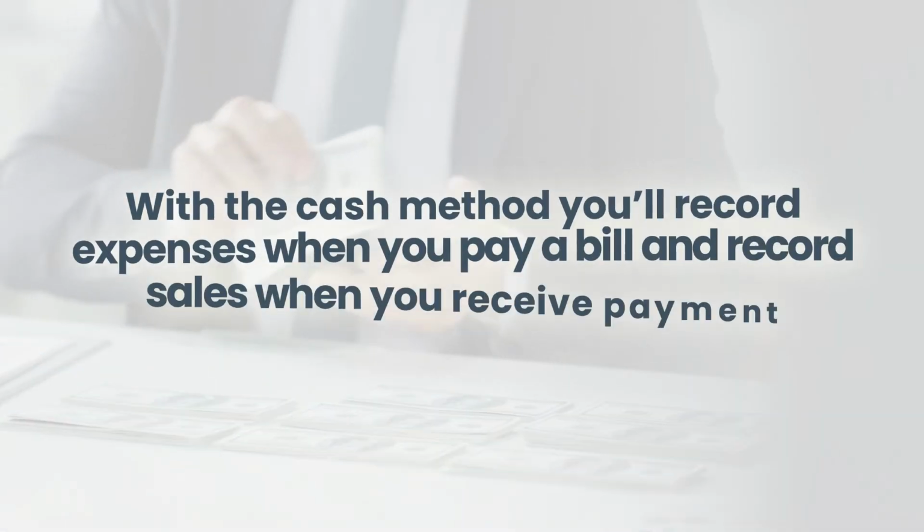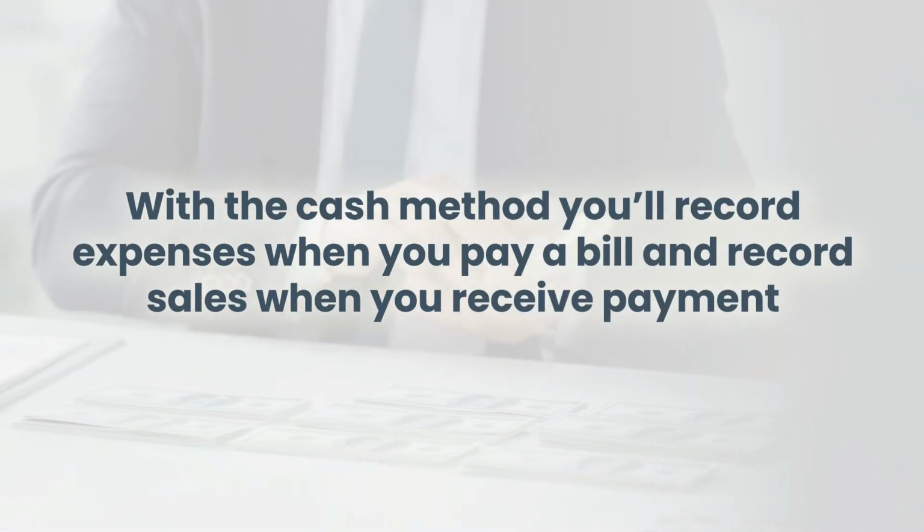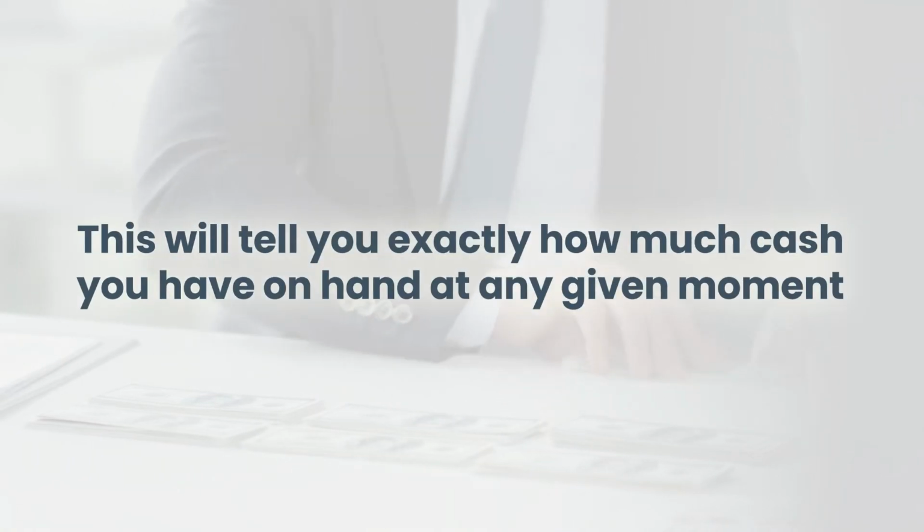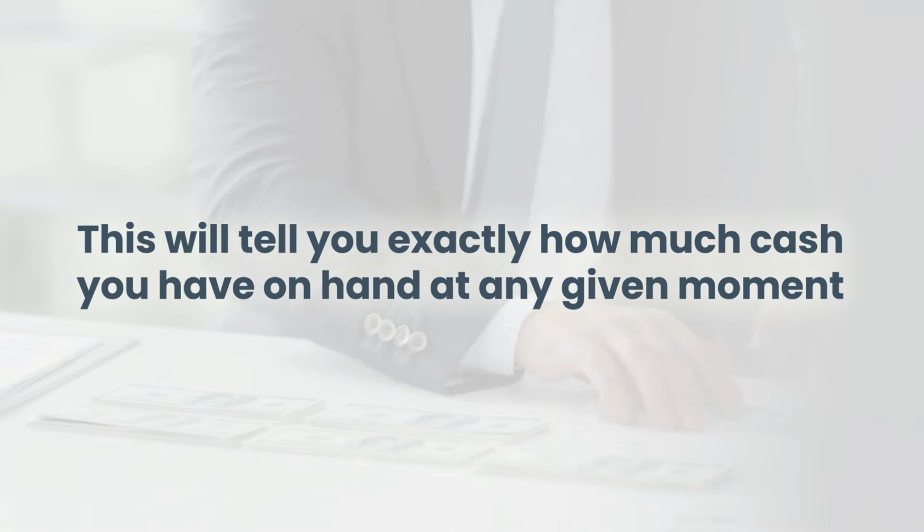The cash method is convenient for many small businesses because of its simplicity. With the cash method, you'll record expenses when you pay a bill, and you'll record sales when you receive a payment. This will tell you exactly how much cash you have on hand at any moment.